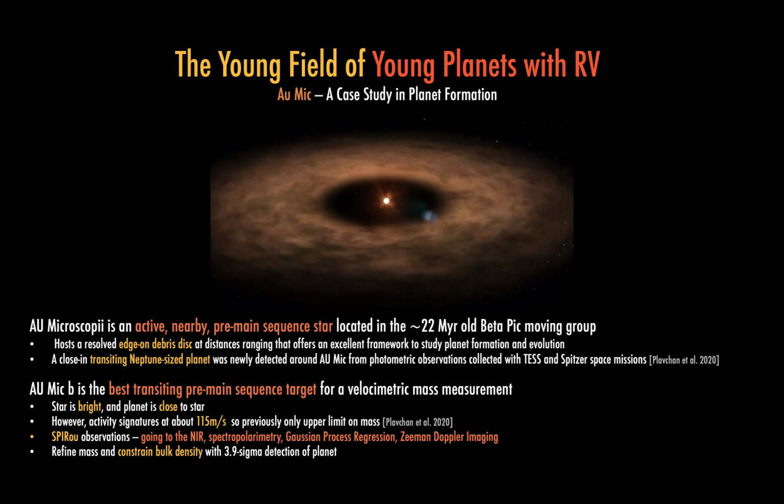However, it has a strong activity signature as expected at about 115 meters per second. So previously, there were only upper limits on the mass, something like 58 Earth masses was the upper limit on the planet. However, more recently in 2021, some SPIRou observations that are leveraging several of these techniques that I just mentioned, going to the near infrared, spectropolarimetry, GPs, Zeeman Doppler imaging, etc., were able to refine the mass and constrain the bulk density, one of the first times this has been done with any level of confidence, to something like more of a 17 Earth mass planet. So because this is a new field, there are big exciting results that are happening right now, really.